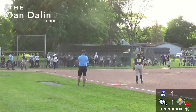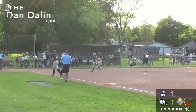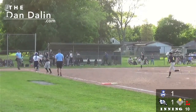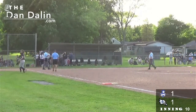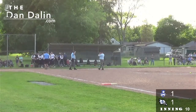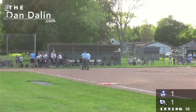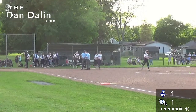And that is a swing. It's popped up. Katie Schick in there makes the grab for out number 3. It is a pop up to 5 for out number 3. At the end of 10 innings of play, we are still deadlocked at 1. It has been a complete game since the last run was scored in this game.